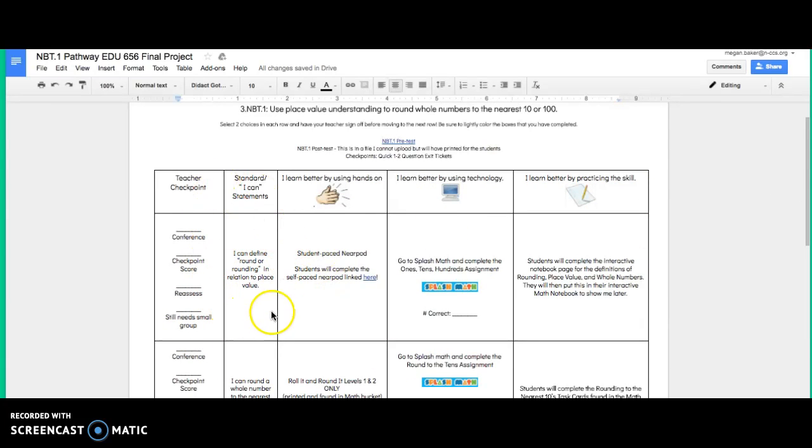So for I can define rounding in relation to place value, they will either choose the Nearpod and Splash Math, or the Nearpod and the practicing, or the Splash Math and practicing, whichever combination they want to do. But they have to do 2 of these, and they will color the boxes in. Once they do 2, they will come conference with me, and they will take their exit ticket. Their exit ticket will be either a 1 to 2 quick question little quiz. This makes it short and simple for me to understand if they know.